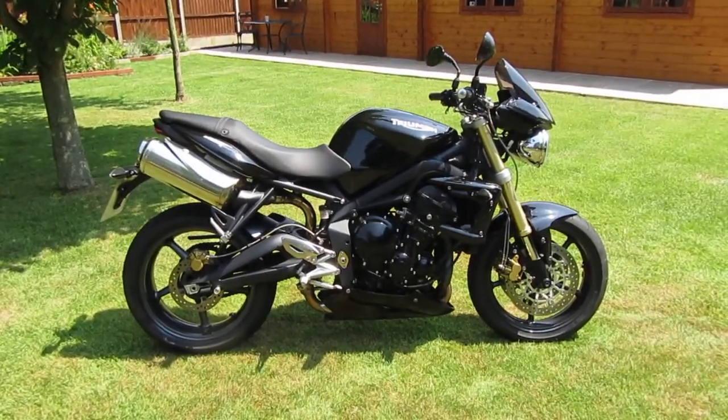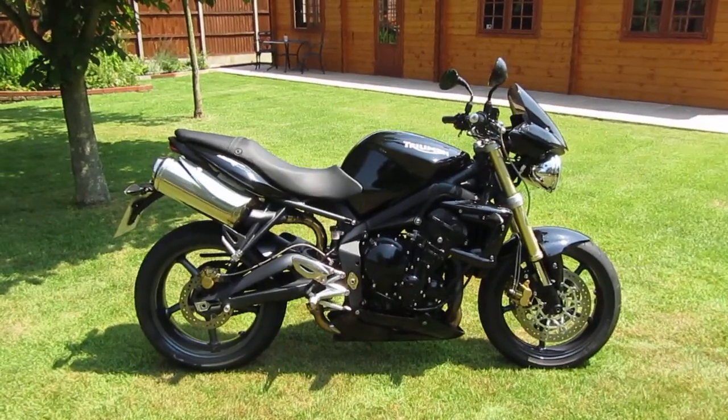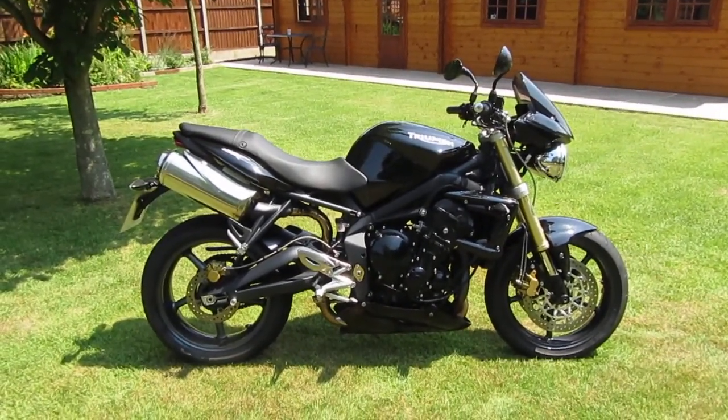But in the meantime, this is a 2011 11 plate Triumph Street Triple 675. She's fitted with a belly pan and a screen and heated grips, 9,800 miles with a full service history, and this bike's available at 3,995.